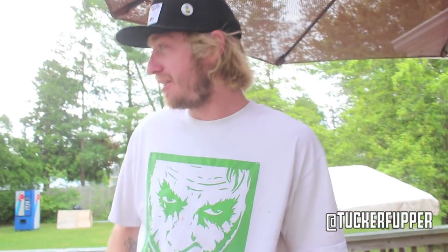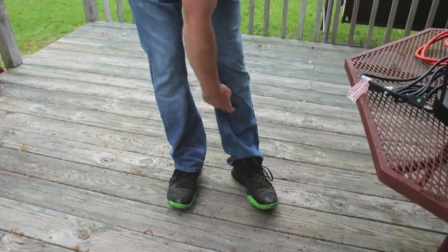Alright, so we have about 8 inches of water under our house. It's probably like this. I don't know. It could be anywhere from 5 to 10, really. It's like this much from all the rain.